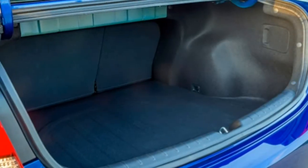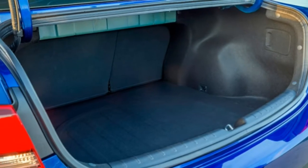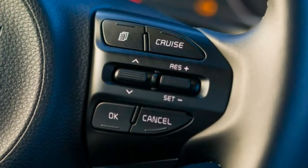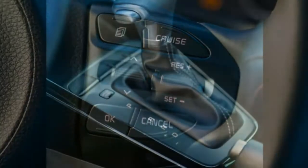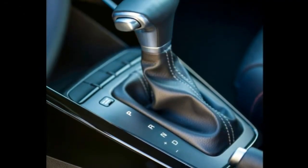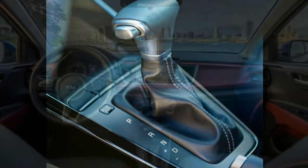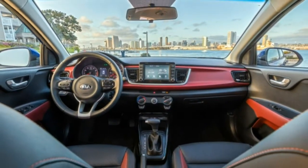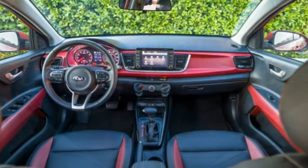this class. Utility. A decently sized trunk that has a wide, flat floor and the majority of interior storage alternatives for small items make the Kia a practical little car. It can't really touch the class-leading Honda Fit, but its strengths lie elsewhere.